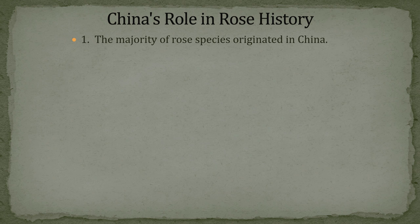So let's run this down. On China's role in rose history, most of the original rose species originated in China.